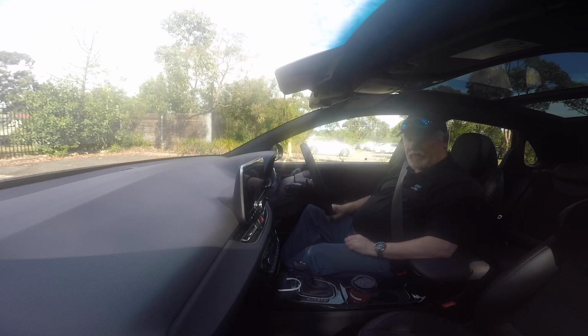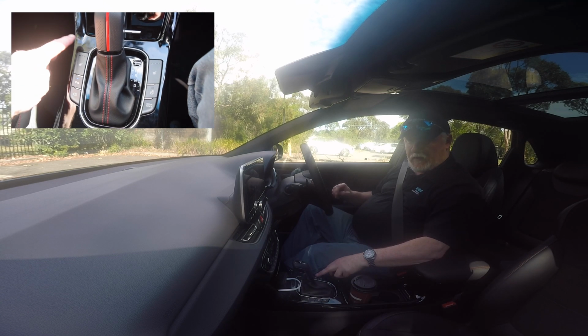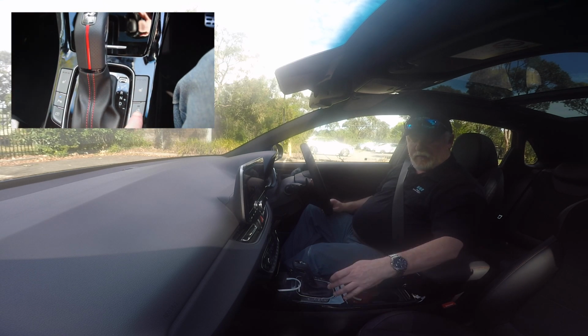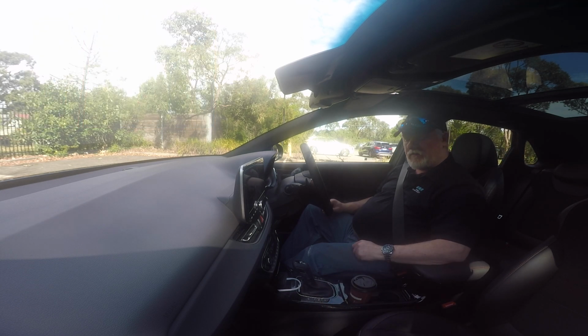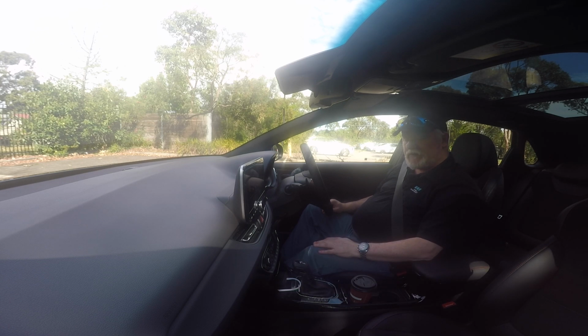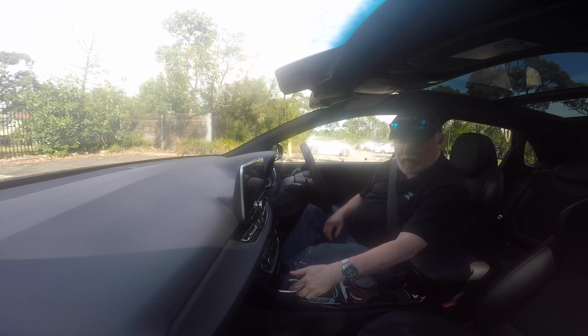Flappy paddle shifters if you want to play with them, although you can move the transmission lever as well that way. Fully heated seats, heated steering wheel, and the drive mode switch there. You can put the rear camera on when you want to, just by pushing that button there, and the parking sensors can be turned off as well. It's got a charging mat down here, which is a wireless charging mat, but Apple CarPlay, Android Auto isn't wireless. You do have to have it plugged in with a cable.